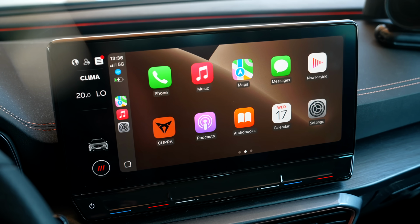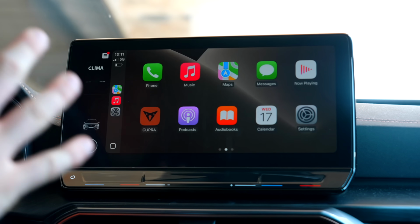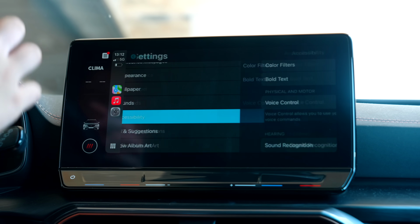CarPlay in iOS 18 is not a small update. There's actually over 10 new features and changes, and most of them Apple didn't even talk about, and there's a lot of improvements in safety. Let's go ahead and start off going into settings and then going inside of accessibility.